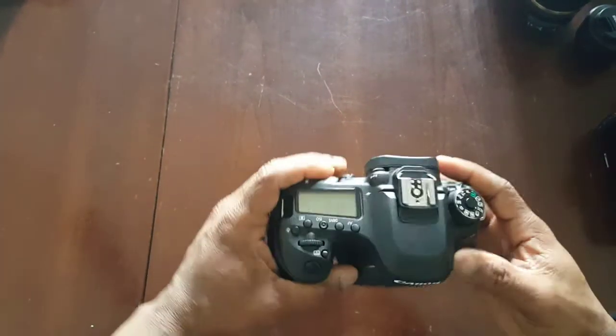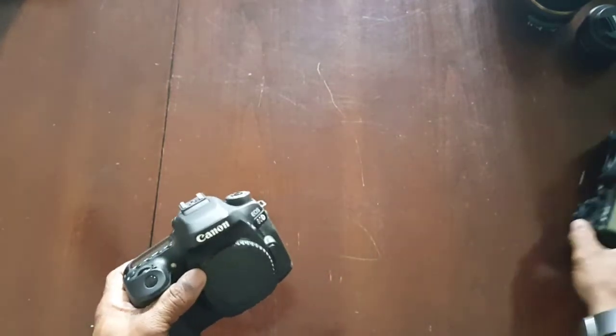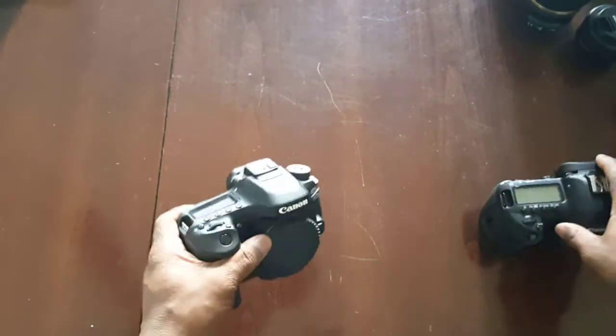Alright guys, so here we are. So first up, what we're going to do is go over the photography side of the house. So without further ado, let's go ahead and introduce you to some of my toys that I have.